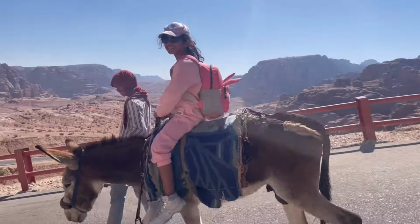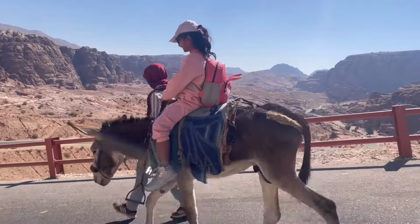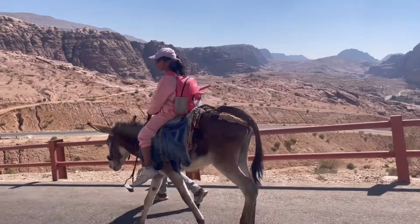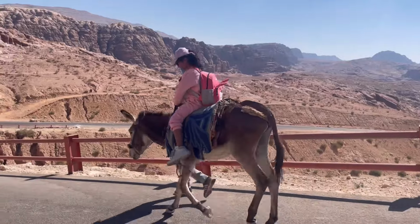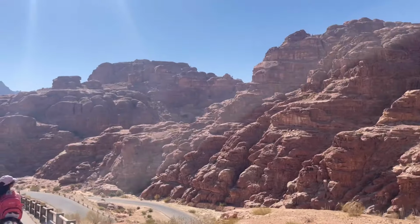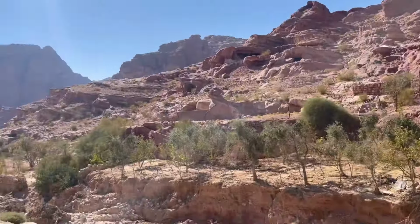Do you see what I'm riding on? A donkey. It takes so long. That's why I took a donkey to ride on. It's very fast. MashaAllah.